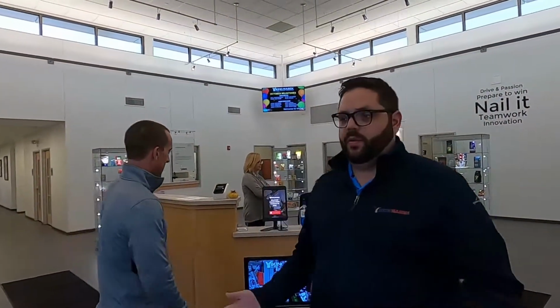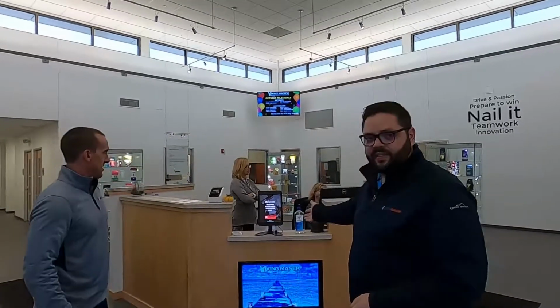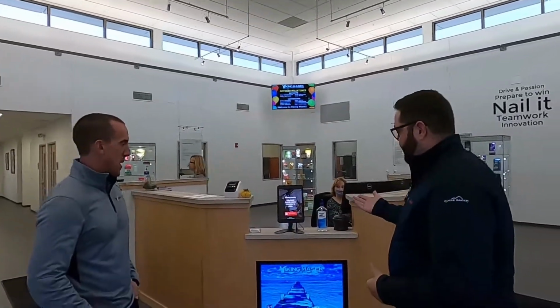So welcome to Viking Masek Global Packaging Technologies. Here we are at the welcome desk where we have a contactless automatic sign-in, where when you come on in, sign in, automatically let your host know that you're here, whether that's one of the sales guys, one of the engineers, one of the techs, whoever it might be. Kim's always here to greet you with a warm smile.